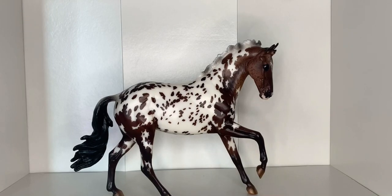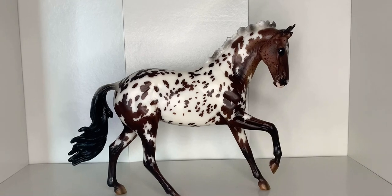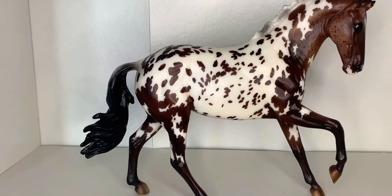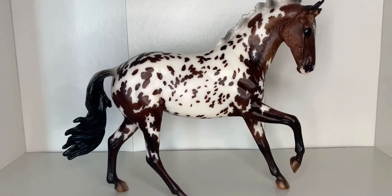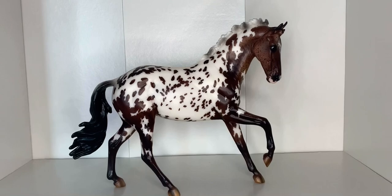So here we have Danny fully out of her box. And wow, you guys, this girl is so lovely. I'm so happy to finally have her in my hands and see her in person. She is just as gorgeous in hand as she is in her pictures online. She is gorgeous. So I have seen the real Danny, and that girl is beautiful. And Breyer did such an exceptional job on her as well.